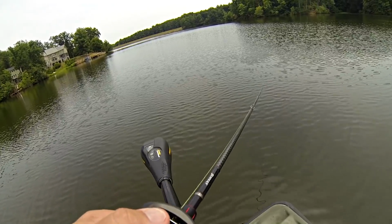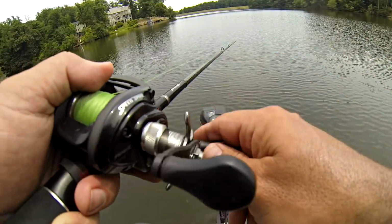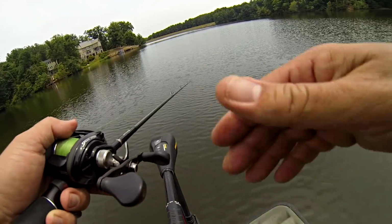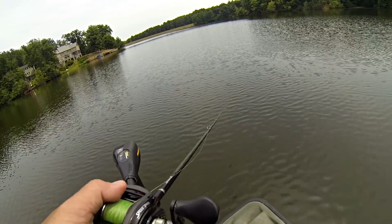So I'm coming off the drop off. It's up in about the highest point, it's about 10 feet, and it drops all the way off into, gosh, I'm in 33 feet of water right now. So real steep drop off, and there's fish right on the lip as it drops off, hanging on some of those little stumps and some of those rocks.